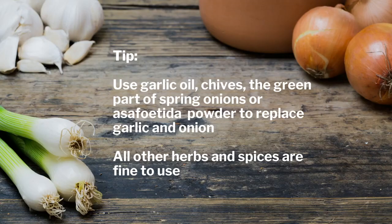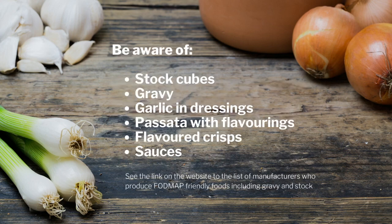Here's a tip. So garlic and onions, we use them a lot in cooking, and it can seem slightly overwhelming that you've got to take them out. So the alternatives are things like garlic oil, which you can buy in all the supermarkets now, chives, the green part of the spring onions, not the white part, asafoetida powder. All of these can be used to replace garlic and onion flavour, and all other herbs and spices are absolutely fine to use. Be aware that stock cubes, gravy, garlic in dressings, passata with flavourings, flavoured crisps, sauces, these can all include garlic and onion.